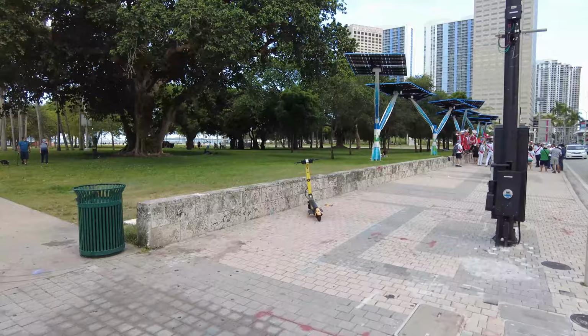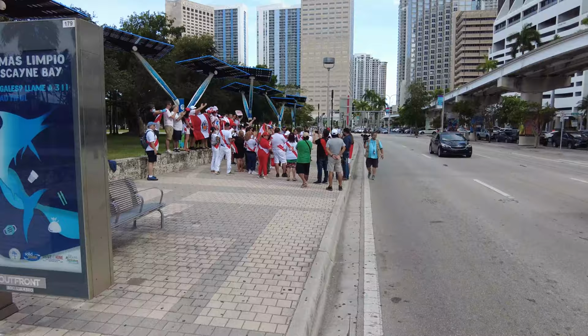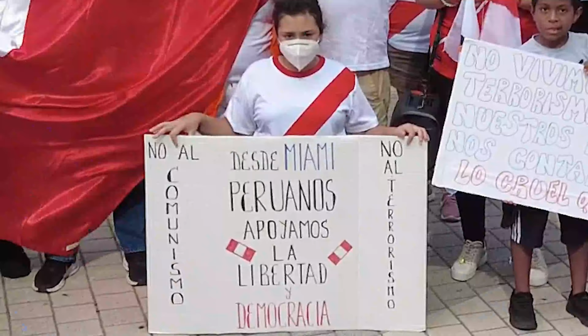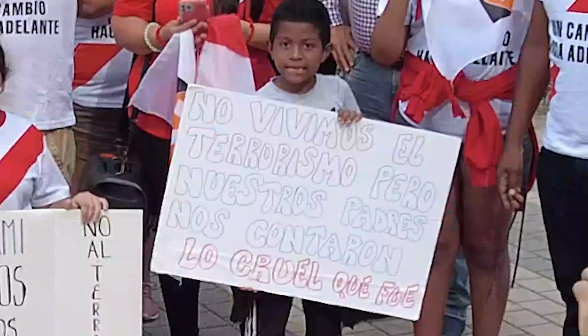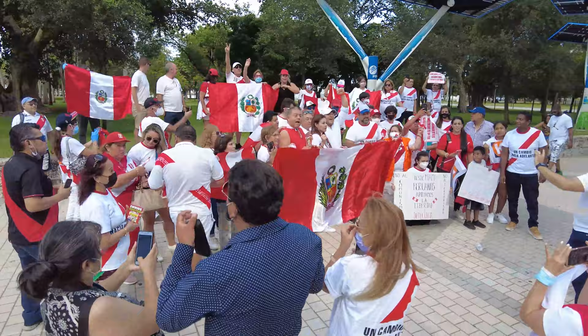We happened entirely by chance to come across this Peruvian demonstration. I'm still learning Spanish, so I couldn't quite follow much, but I'll do my best to translate some of it. Many of the t-shirts read, "A Forward Change." The Kneeling Boys poster reads, "No to Communism, No to Terrorism. From Miami, Peruvians, we support freedom and democracy." The Standing Boys poster reads, "We did not experience terrorism, but our parents told us how cruel it was." I'm fairly sure the crowd started chanting Queso Presidente, or Cheese President. I'm not entirely sure what to make of that.